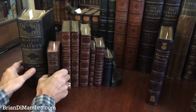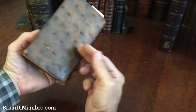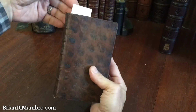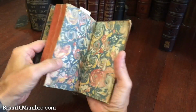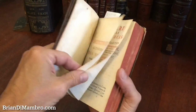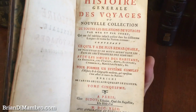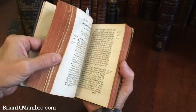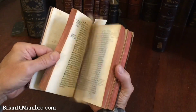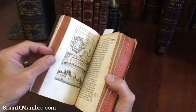We've got next this mid-18th century French full leather binding. That's B3739. It is a history of Voyages, odd volume from a monumental set, which I believe has something like 70 volumes or so in it. And there's the imprint. This is the 5th volume. It has, as described, I believe, 2 plates in it.